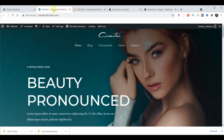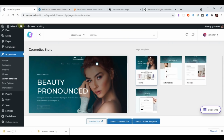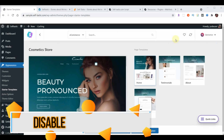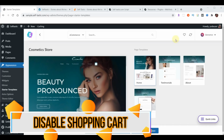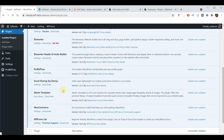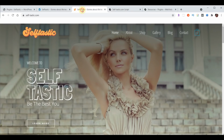So let's go back to our WordPress admin. I'm going to go ahead and close this little window. It takes up space and I don't like it. Now, since we're going to be building Bethany's website first before we do any of the shopping cart related things, and some people may not even choose to use the shopping cart, we're going to go ahead and disable the WooCommerce shopping cart for now, and then we can reactivate it later when we're ready. So the first step to do that is we're going to go to Plugins, scroll down, and we'll just deactivate WooCommerce.